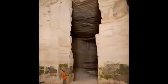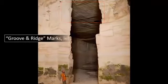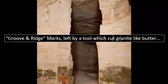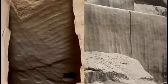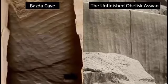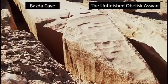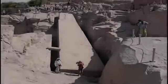The second form of scarring, found upon much of the cave's roof, now known to us as groove and ridge markings, are distinctly different in form and appearance to the crescent cup and ring marks. These rows of grooved scars, however, are identical to those found in plain sight upon the unfinished obelisk located within Aswan Quarry, Egypt. A stone monument well over 1,000 tons in weight, which has long been academically argued as having been abandoned where it lay, due to a fault line discovered during the quarrying process.